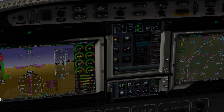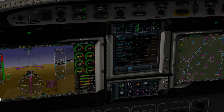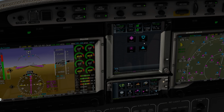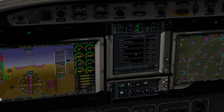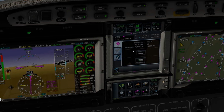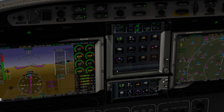We've got procedures, so you can activate legs for your arrivals and all that. We've got nearest, which is always a fantastic thing to have. Nearest VOR, here's the information for it. We've got nearest airport, and we can always click on it and go direct to if we wanted to. And you can look at charts and all stuff if you have those loaded in.